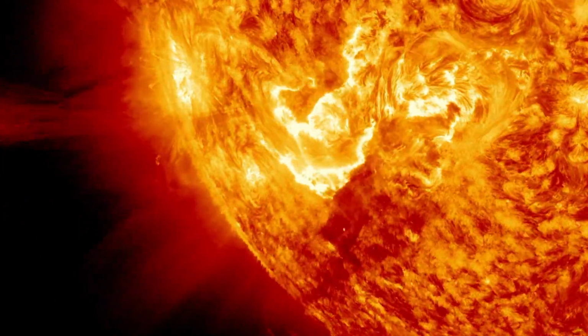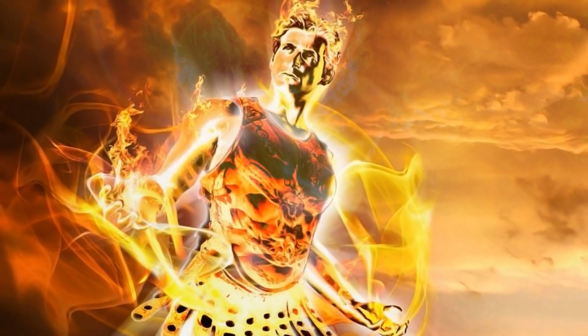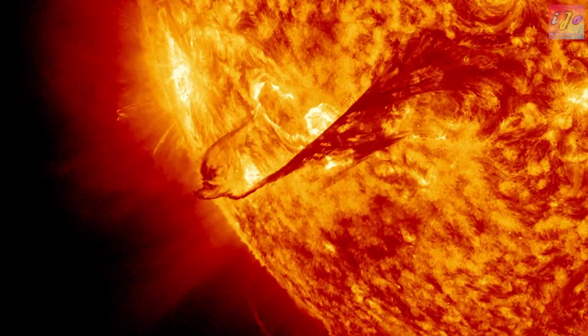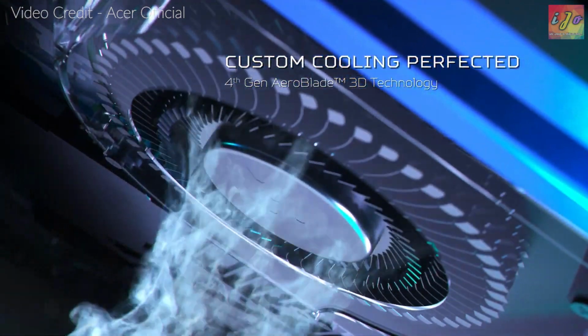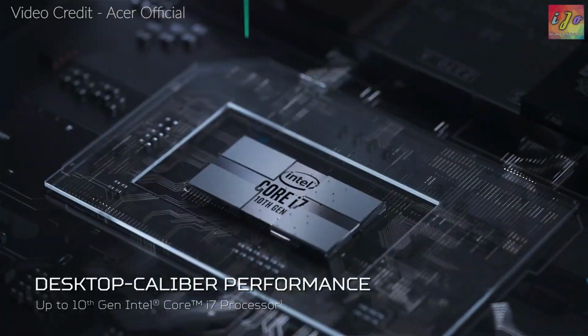In Greek mythology, Helios means sun or the god of sun. It is only befitting that Acer picked this name for their Predator lineup of mid-tier gaming laptops. Like the sun, it is bright, emitting a wide spectrum of light, feels hot to the touch, blasts off heat, and most importantly, immensely powerful.